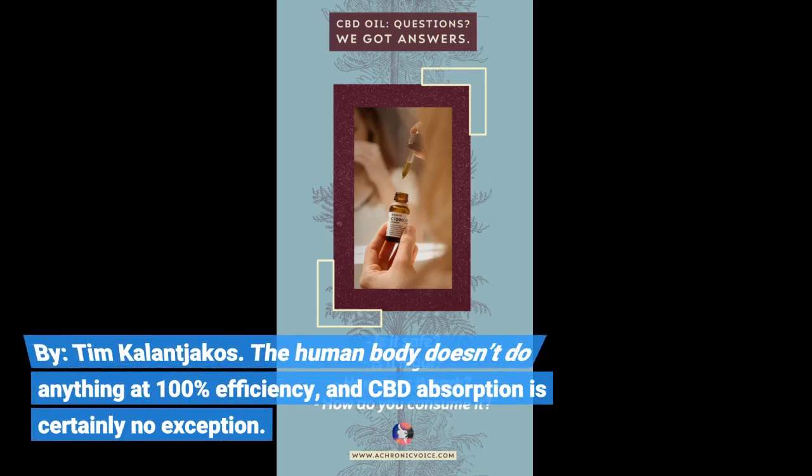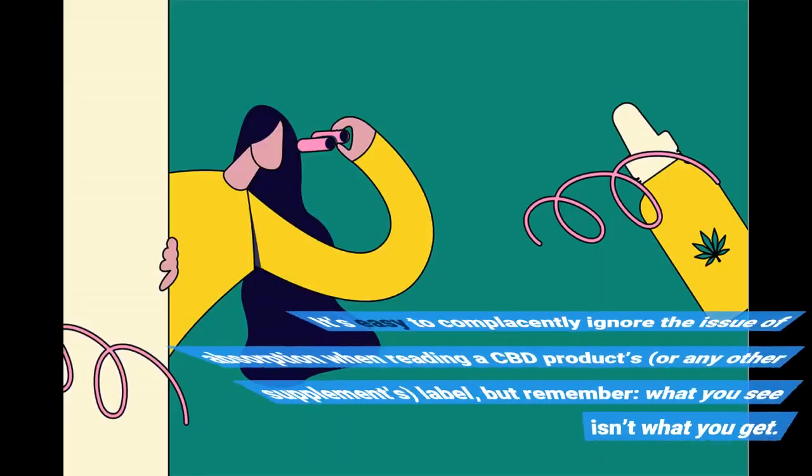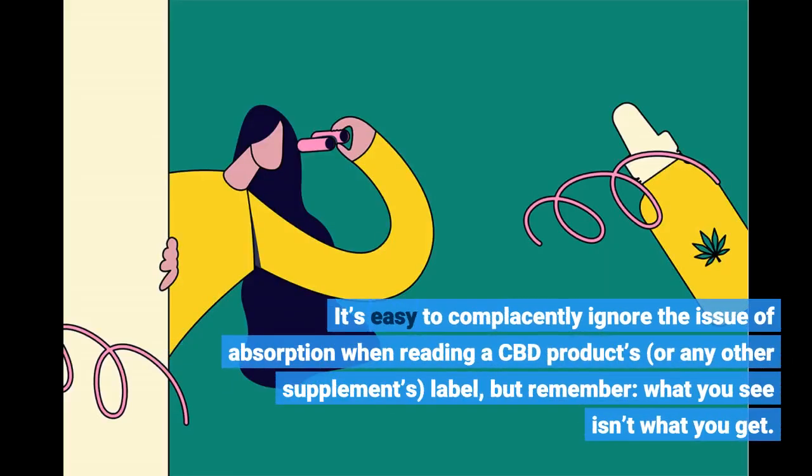By Tim Kalantjakos. The human body doesn't do anything at 100% efficiency, and CBD absorption is certainly no exception. It's easy to complacently ignore the issue of absorption when reading a CBD product's, or any other supplement's, label, but remember, what you see isn't what you get.